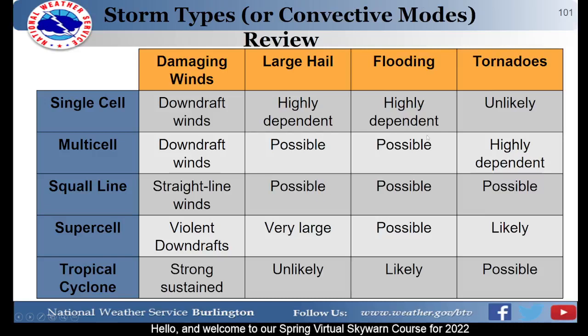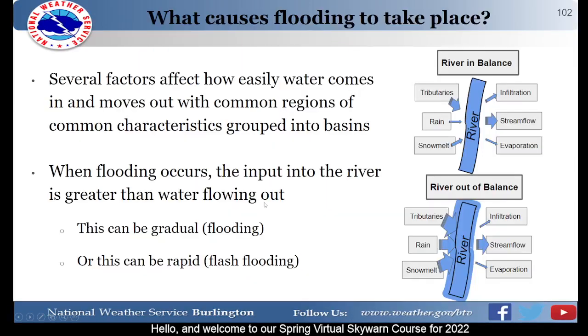And of course, flooding becomes a little more likely the further down the line you get, and tornadoes a little bit more likely. Of course, the supercell is the most likely to produce tornadoes out of all of these. So single cells are typically less threatening. Squall lines, supercells, and tropical cyclones are typically your strongest kinds of storms.